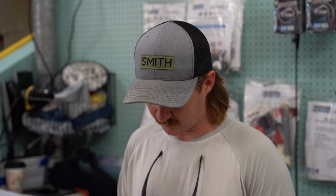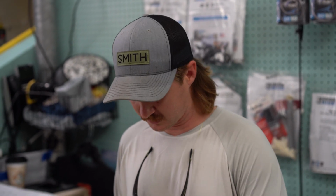I keep a little bag of fly line dressing for a quick cleaning if I feel like my fly line's getting fouled up, or if it just needs a little attention. I'll run this over the fly line just to get it smooth again. Keep a couple different options of sunscreen. As you know, here in Florida, it's hot, the sun's brutal. I use a stick type for my face, and I use just your regular liquid type for hands or feet or anything like that.